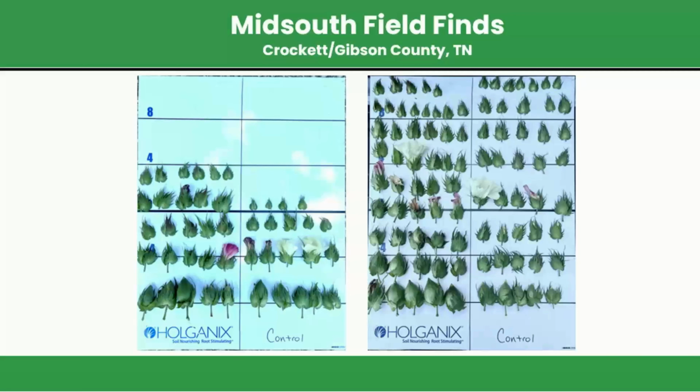But on both sides, you can see in our Holganix sides, we saw one, larger bolls. Two, just the maturation of the cotton, it's a little bit ahead from everything else. And we also noticed that there were fewer aborted bolls in the field. So that's really important. The cotton plant tends to want to abort bolls later in the season, especially if it's lacking nutrients, if it's lacking something that it needs, it's going to want to abort that fruit. So it had the biology there.